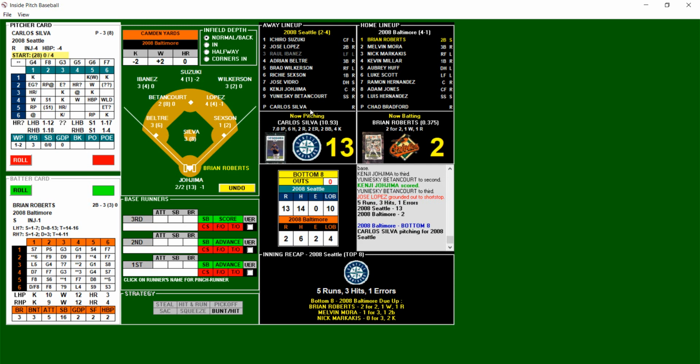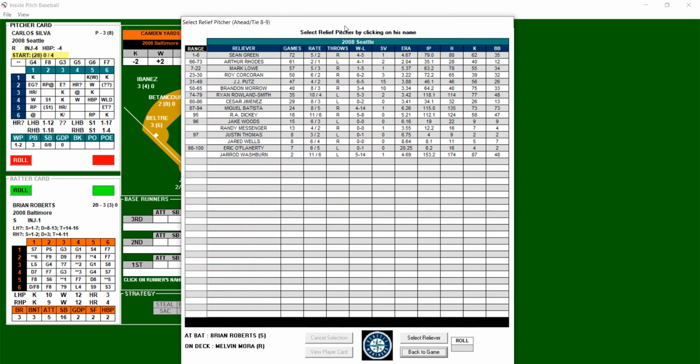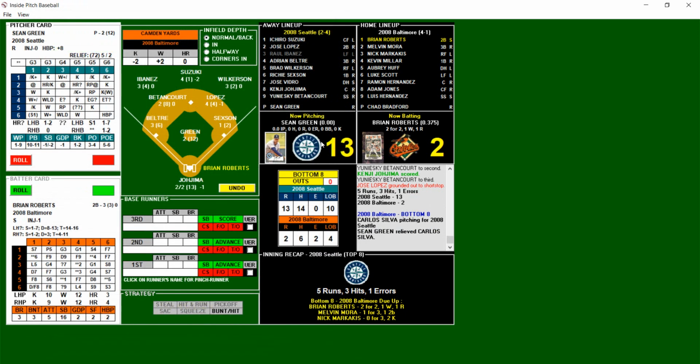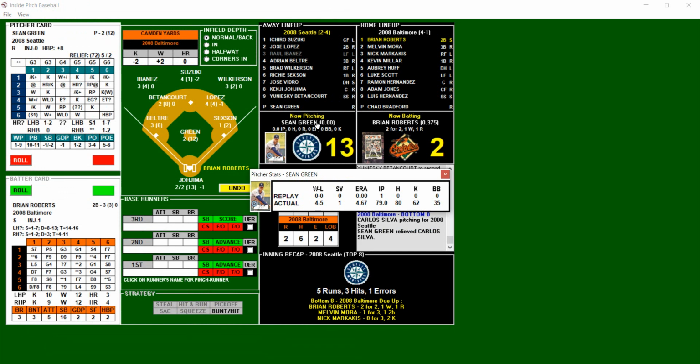As the Mariners will go to their bullpen, they're going to pull Silva. And let's see, we have a switch right, left coming up. They're going to bring in Sean Green. Sean Green pitched 1 inning, allowed 1 hit, no strikeout. Pitched 1 inning, no hits, no strikeouts, no walks.